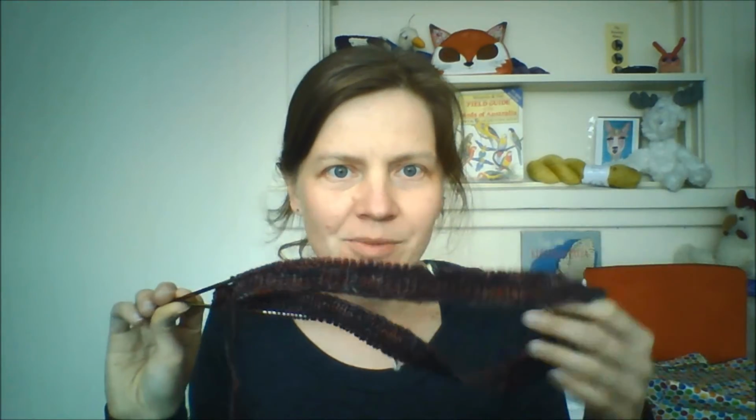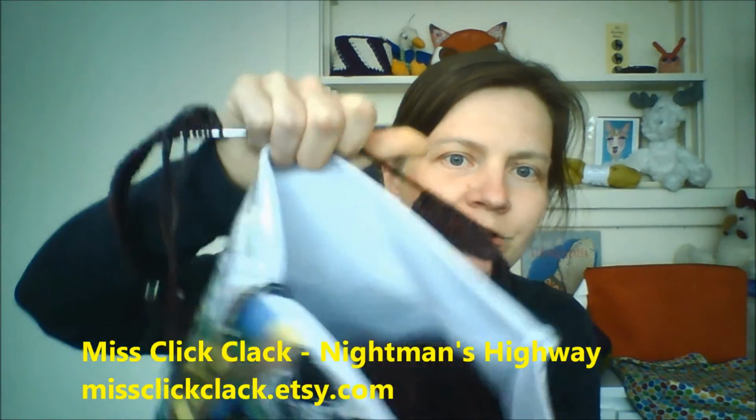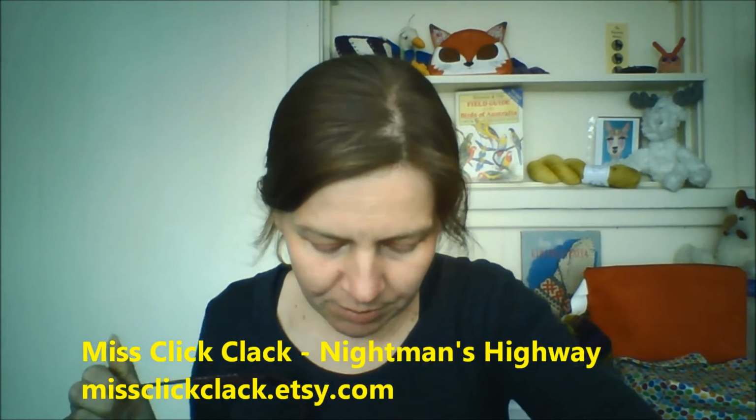And it's perhaps nice to be able to get this much ribbing out of the way before I get into the stockinette stuff, so get the more boring stuff done first. Not that I mind ribbing too much, but what I have done is I've got 2 balls of the Nightman's Highway in the Junkyard Dog colourway from Miss Click Clack. I've balled them up and I'm alternating skeins, and I've never alternated skeins for an entire project, so it's going to be interesting to see how that goes. I'm not bothered by it so far, but I haven't done very much.